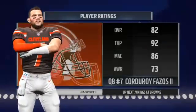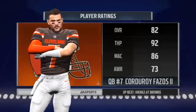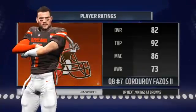For this man, a chance to show how far he's progressed over the offseason. So many quarterbacks make huge leaps forward in their second NFL season. We'll see if he's one of them. It's the Vikings going up against the Browns.